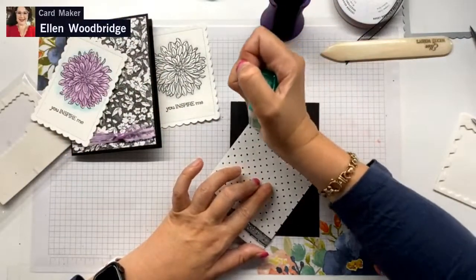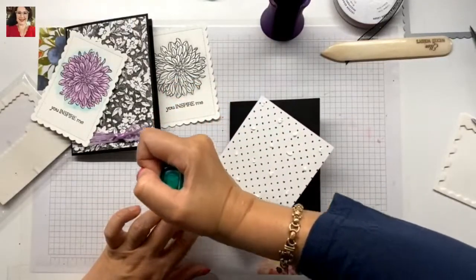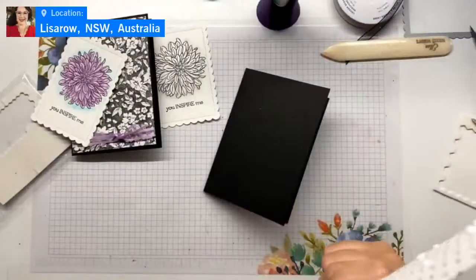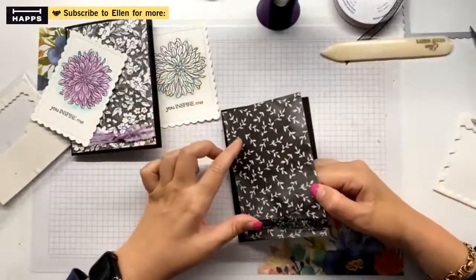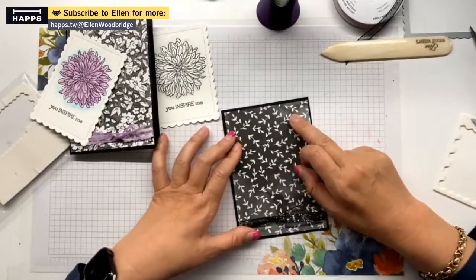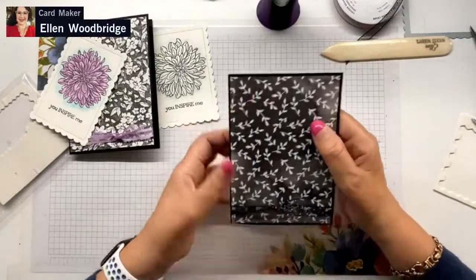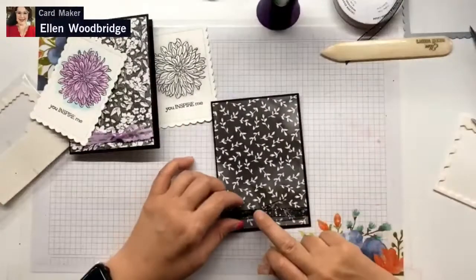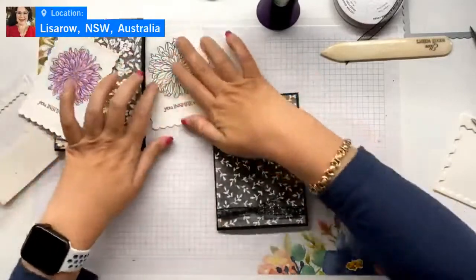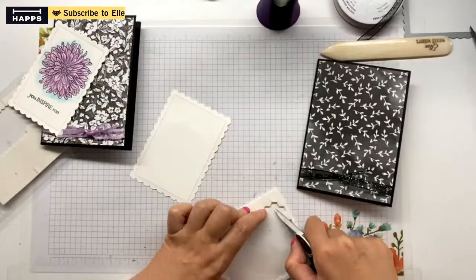Even though I love these, they didn't work fast today. The scallop and the polka dot just weren't our friends. And you know what? That's okay, because there is always two sides to a piece of paper. Okay, so kind of got this whole grey scale going, which is rather nice, actually. That is all it is at the front. Awesome. Okay, so add some dimensionals to this one, stick it all down, and that is our cards done for today.